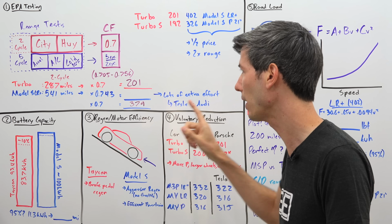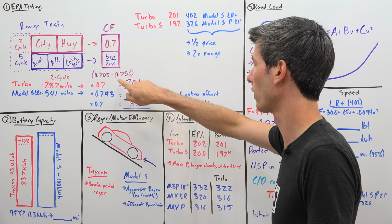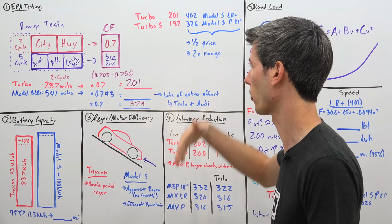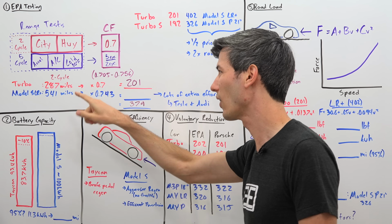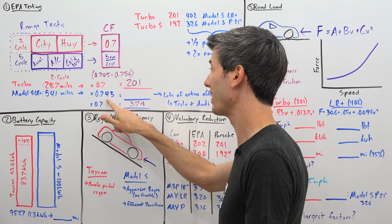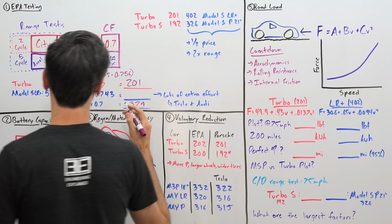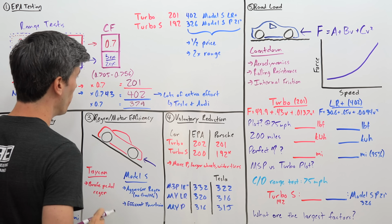The higher the number, the better here, because it means you're taking less range off of your estimate. And so this is the range they end up falling in throughout their product lineup, whether it's the Model 3, the Model Y, the Model S, etc. So for this Model S Long Range Plus, that correction factor ends up being 0.743, which when you multiply that by 541 gives you a total range of 402 miles.